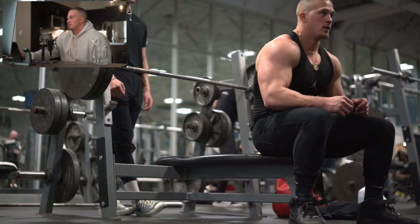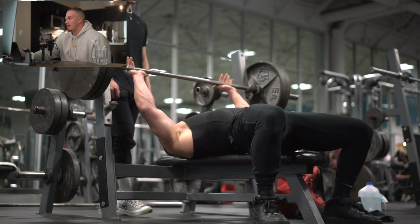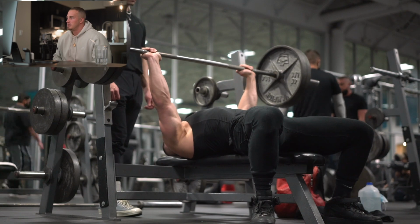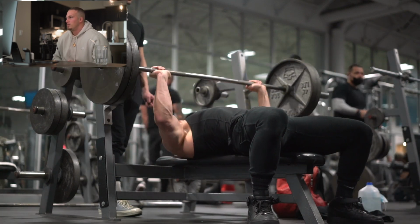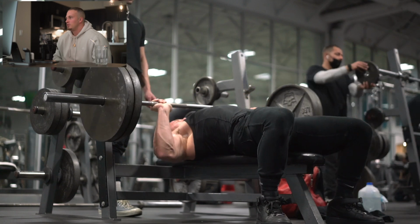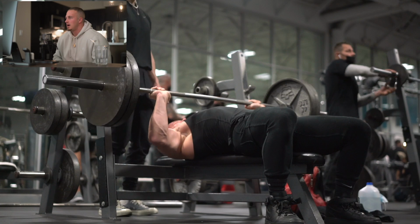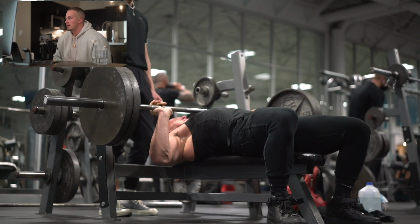All right, now a weird little finisher, I guess you could say, is a flat barbell bench press. Not the biggest fan of a barbell bench press, but this is one of the hardest movements for me to get down. And what I try to do is keep the weight somewhat light, keep the tension on the chest. Let's not lock out again, and let's go for reps. Control the negative, explode up. Control the negative, explode up.